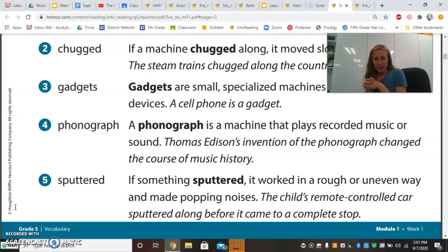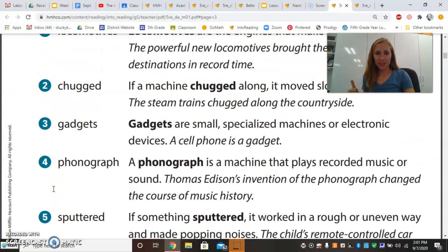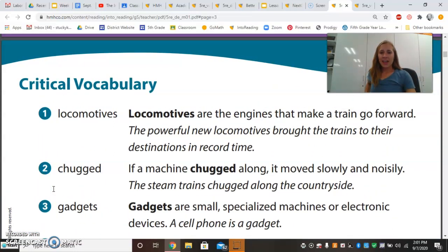All right. So I'm going to ask you a few questions about these words. Do cars have locomotives? Thumb up, thumb down. Okay, I'm seeing what you guys think. I would say no, because they're engines in a train. All right. If a vehicle is chugging along, how did it move? You can raise your hand to answer this. If you're virtual, be thinking. Right, it moved slowly and loudly.